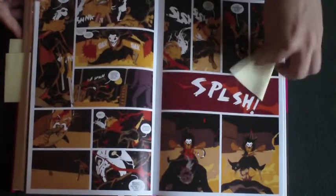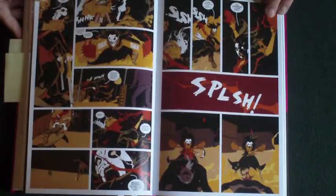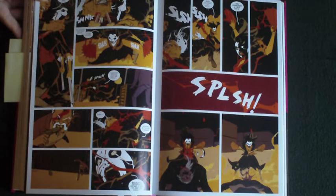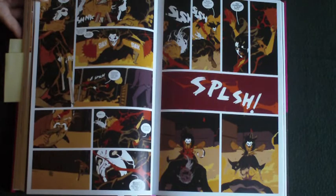And again, all the more violence, just the great use, obviously, of the colours here, and the setting of the panels, and it just feels so kinetic, so energetic, so full of life, despite them kicking the crap, slicing the crap, shooting the crap out of each other. Just some wonderful work going on here.